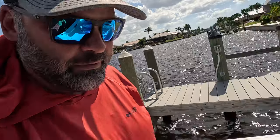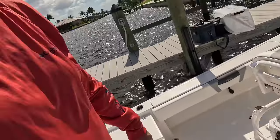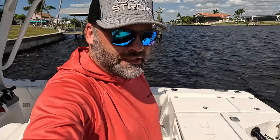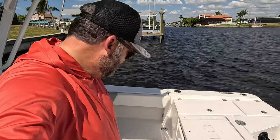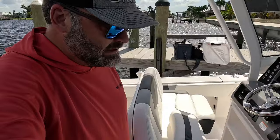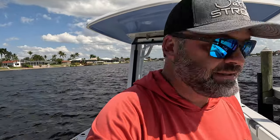All right, another thing that I wasn't necessarily looking for, but I absolutely love in this boat is this space. Check out this dance floor. Look at how much room there is here. It's insane. If I'm fighting a tarpon and I'm running around the boat, big cobia, big tarpon, whatever, I can just walk right through. This is just amazing space. Look at the room I got. This is a 26-foot boat, but it feels a lot bigger than that to me, to be honest.